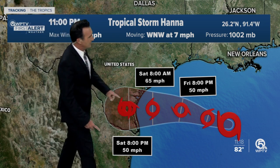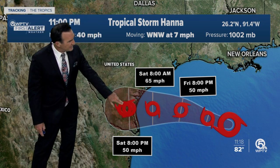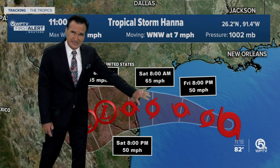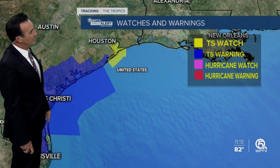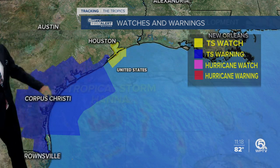All right, so it's expected to strengthen a little bit more. 65-mile-per-hour winds, and it's going to move pretty slowly, so it's going to have a good 2 days or so before it reaches land, and that'll be sometime on Saturday in South Texas, in between South Padre Island and Corpus Christi there. And it'll be a rainmaker because it'll move slow even when it hits land, and flooding is going to be a big concern here in southern Texas. And there are tropical storm warnings up, expanded here for much of the Texas coastline.